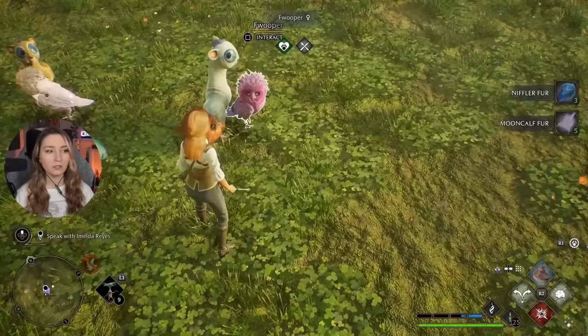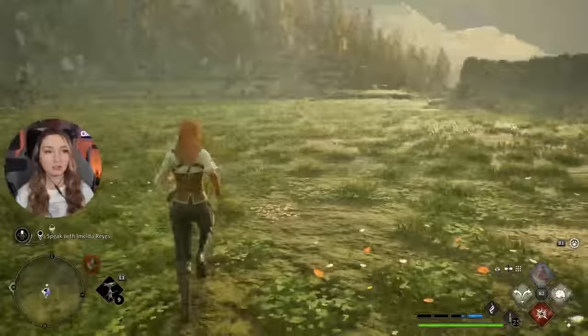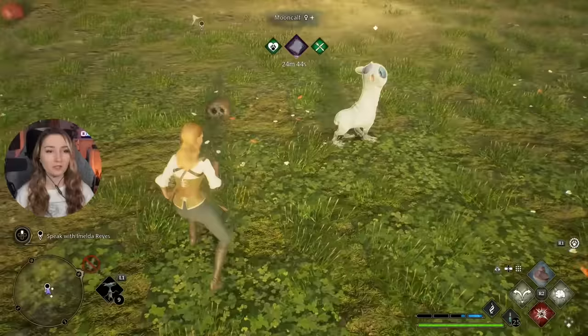You're so cute. Go get your food. No, I need you to go get your food because that's the only way I'm gonna be able to collect it. It's fine. I'll come back. We got the special moon calf. You're adorable.